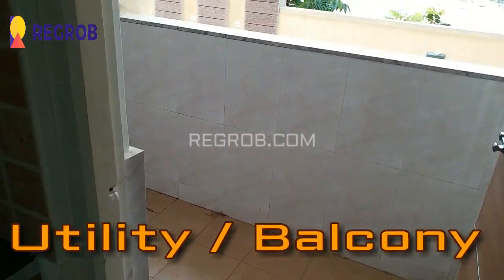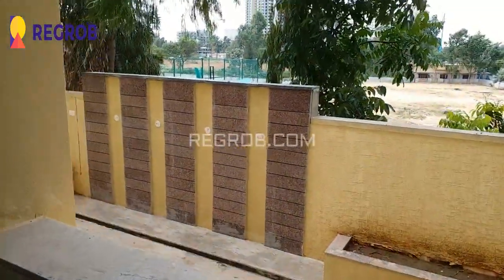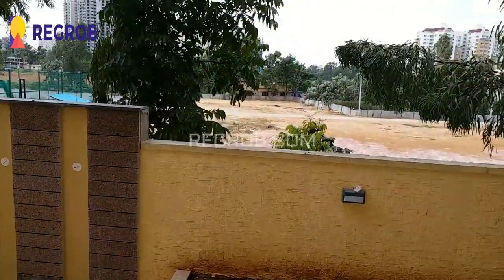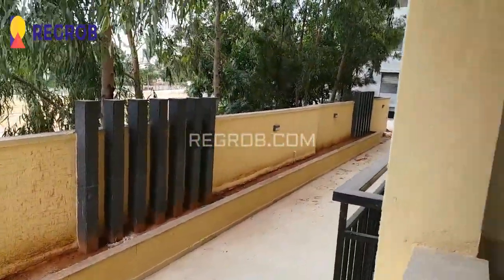So now this is the utility area, or we can say the balcony. From here you can take the outside view.